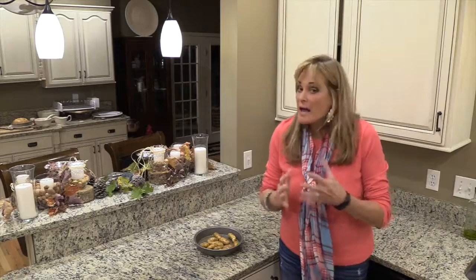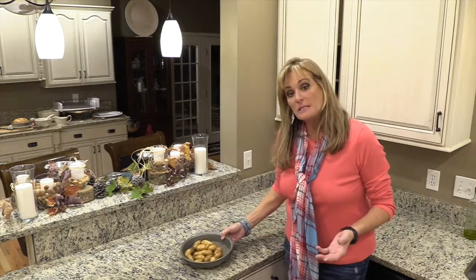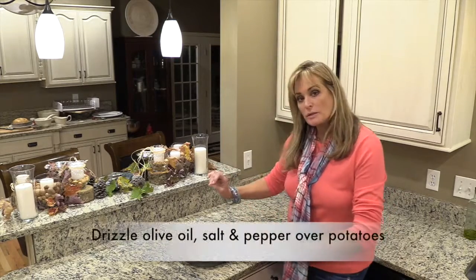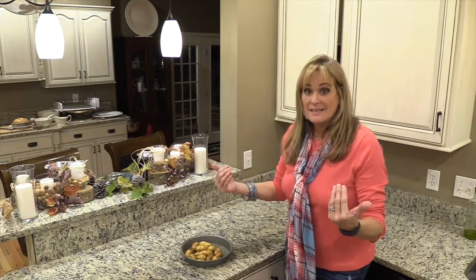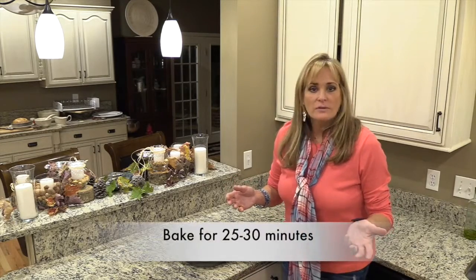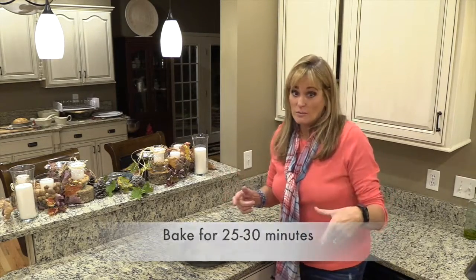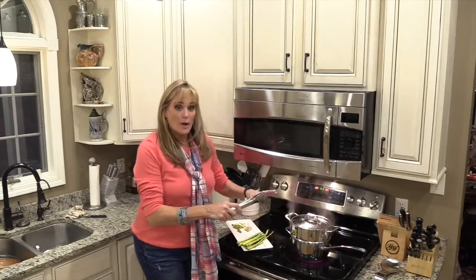Okay, so we are halfway through baking our meatloaf, and we have prepared our fingerling potatoes. The only thing we did, we just poured a little bit of olive oil on our potatoes, salt and pepper. That's it. We're going to pop them in the oven. We're going to bake them at about 350 for probably 25 to 30 minutes. So it's a good time to put them in so when they come out, they'll be nice and hot.